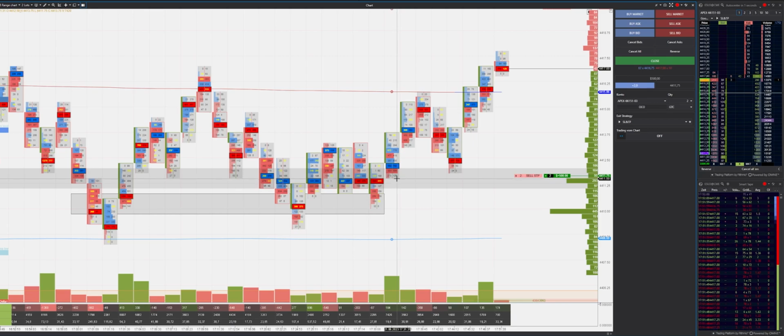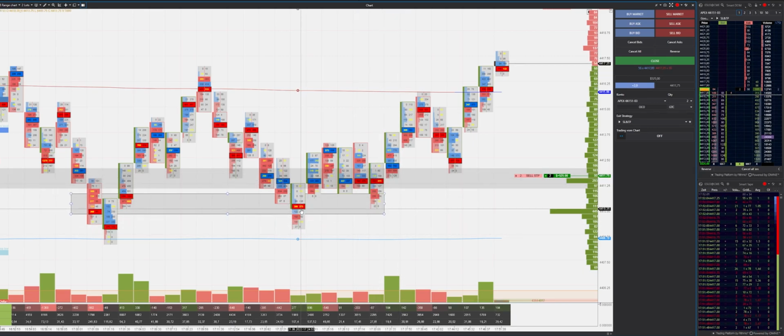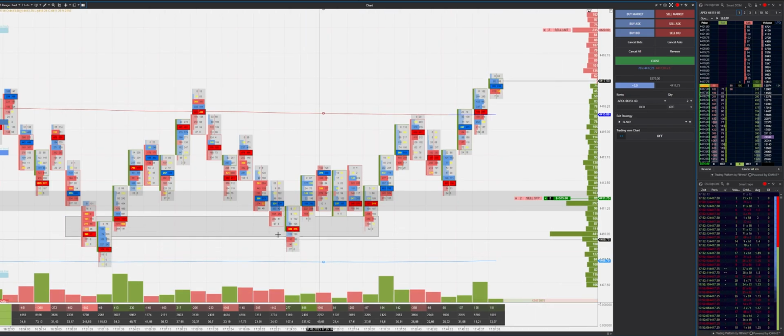I want this to hold, and my stop loss has been right here below this candle, as well as below this point of control and below this big buy limit order, which has been resting all the time since I'm watching the footprint chart. So now we see how the market moved up.